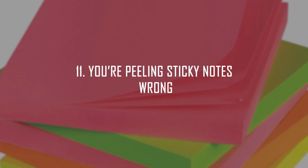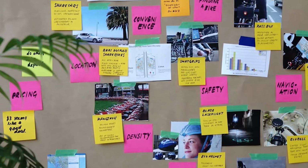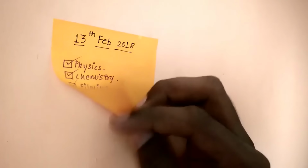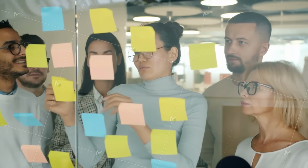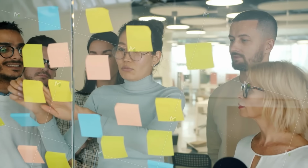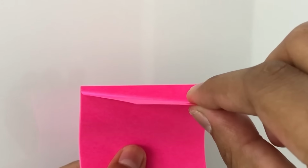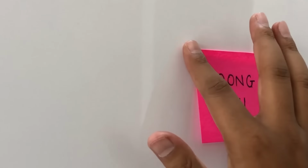11. You're peeling sticky notes wrong. You know them, you love them, but once again, this iconic office item is something you're using wrong. I'm talking about sticky notes. I mean, how could you possibly be using them wrong, you ask? Well, if you tear them apart, bottom to top, stop. Just stop. The proper way is to peel them sideways.